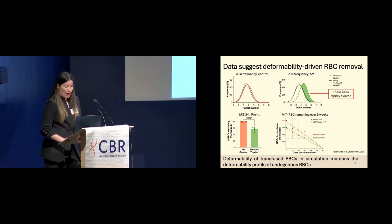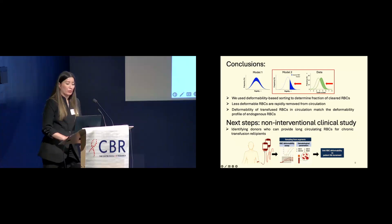So I hope I've shown you that we have support for our model 2, that there is a "you shall not pass" rigidity score beyond which cells do not persist in circulation, at least from N of 7 mice that we had a look at so far. And the deformability of transfused red blood cells in circulation matches the deformability of the endogenous cell population. This is all poster 5.